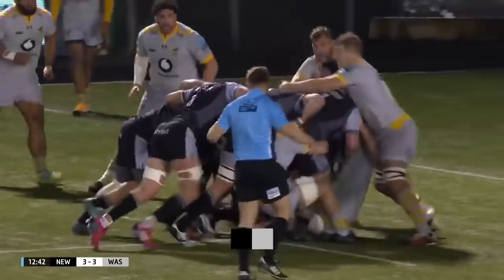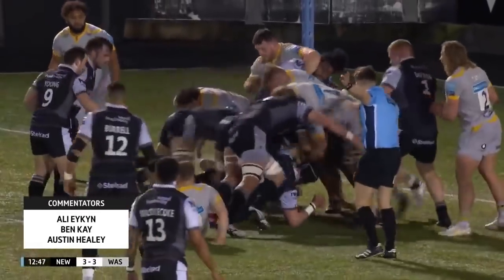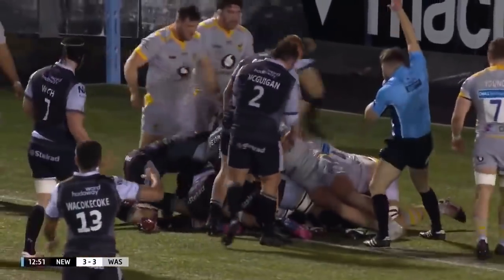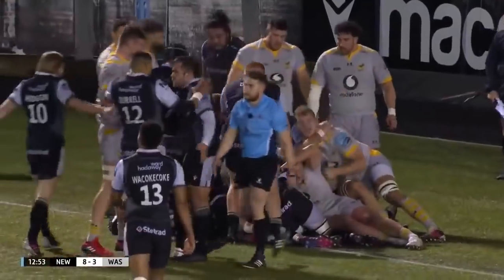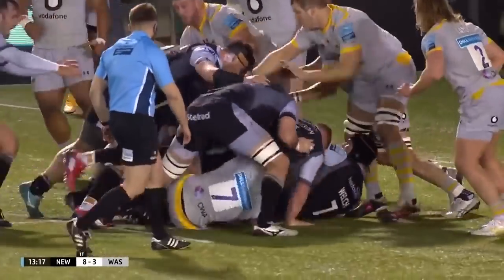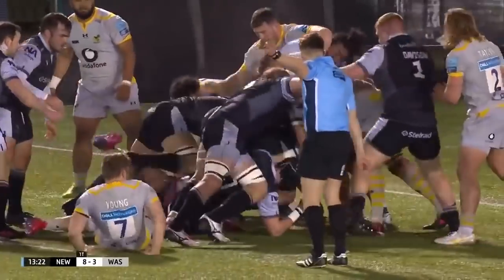Beyond 15. It's out by Welch, driven forwards, the maul is collapsed, another penalty coming Newcastle's way, they want more, they will get more, try for the Falcons. It's just the movement, the initial movement dragged all the Wasp defenders away to the front of the line out, and that created the platform to get the drive going.